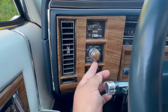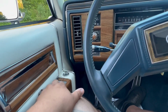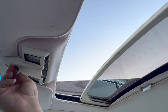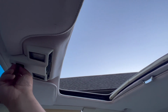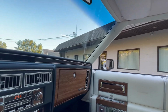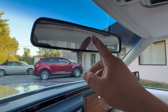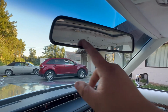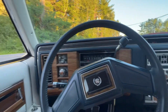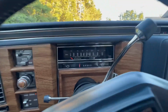Cruise control, we'll test that. We have the auto dimming headlights and auto twilight sentinel, wipers, seat, horn, giant Astro roof. What else do we have in this car? Fuel gauge right up on top there. It does have a few little speckles in the glass here on the rearview mirror. But aside from those few things, she is good to go. All right, now let's go roll this car over 40,000 miles.